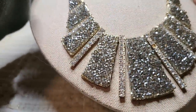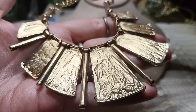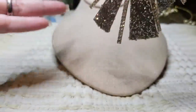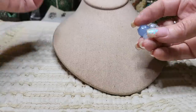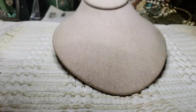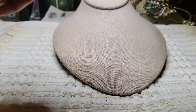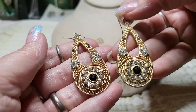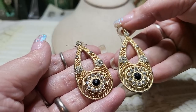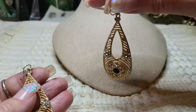Mm-hmm. Very interesting. Let's see the other side. Oh, the other side's very interesting too. Huh. All right. Oh, I found this one. Cool. We have both of these. Okay. Nice. Those are acrylic. And then, oh, I see both of these because we're down low. Oh, if I can get this out. Oh, these are pretty. Oh, look at those. Gold tone rhinestones. A black rhinestone in the center. And all of the stones are there. That's a miracle. And here's the back. Oh, those are so pretty. Okay, they dangle.